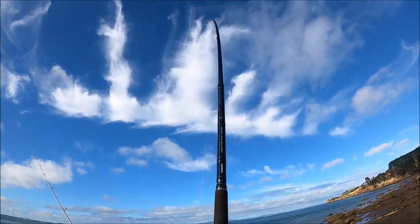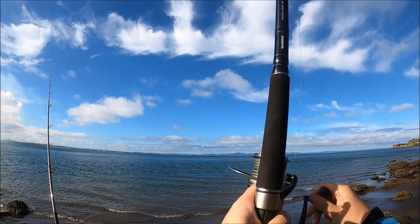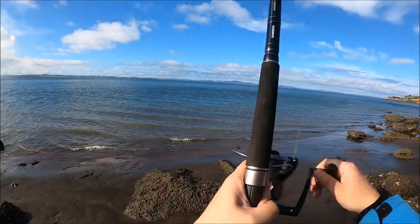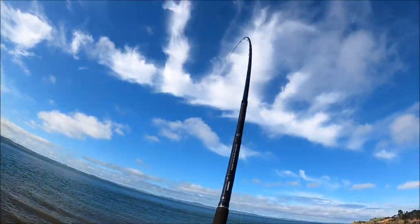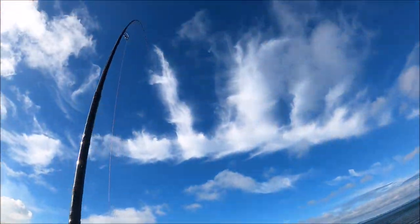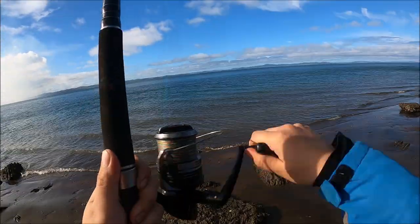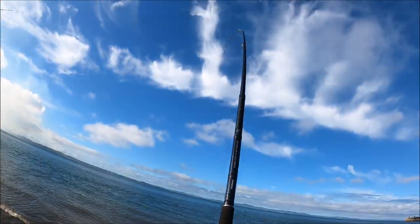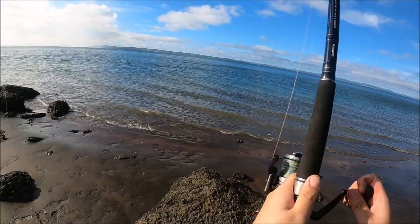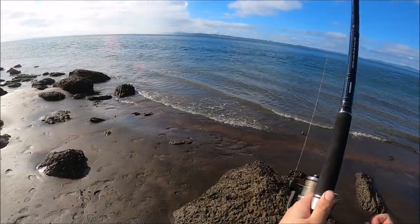What the hell? As soon as I lose one, that's a decent sized bait too. Wow, did not see that coming. I hope this is a gurnard. There it is. What is this?